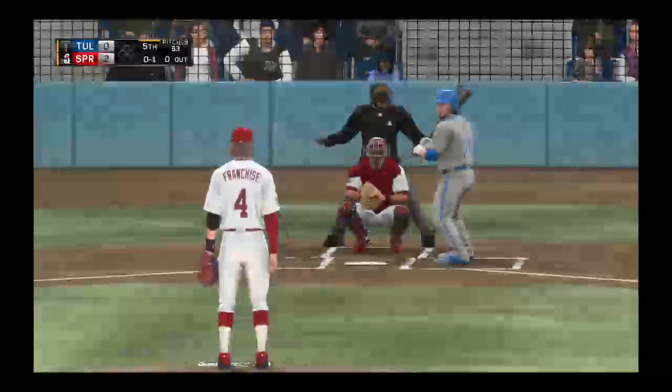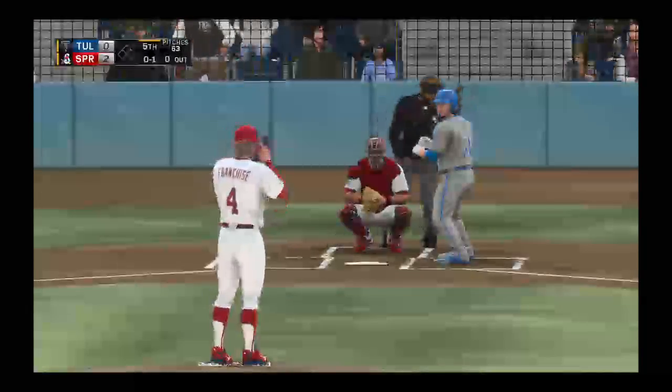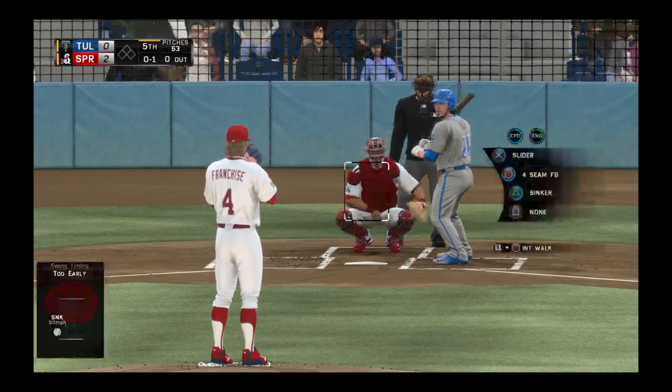First pitch hacking here, and that's the first strike. Well, you get the sense that what they need is one big hit from anybody in the lineup. If they could get one, it could get them right back in this game, because right now they just seem out of it.